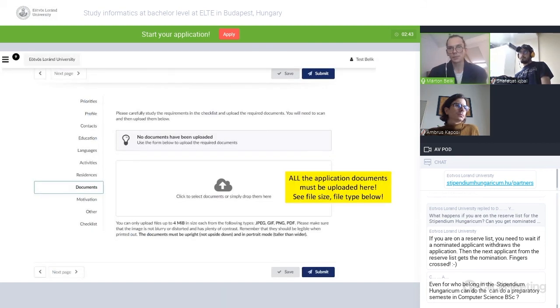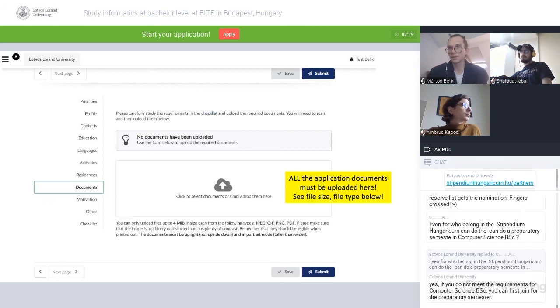The documents part is the one where you will have to upload all the documents. So once you have the PDFs or JPEGs or PNGs, you see all the file formats down there. They should be below 4 megabytes. And you have to upload all these documents into this one field so we receive it.